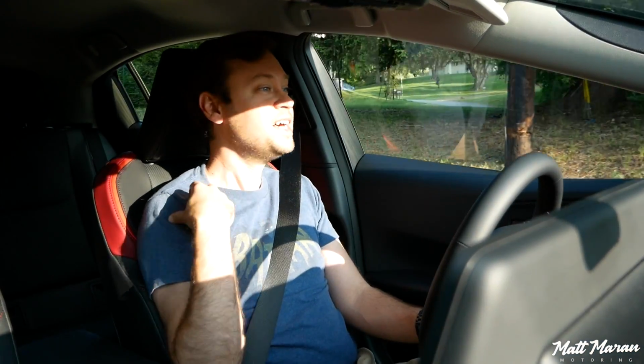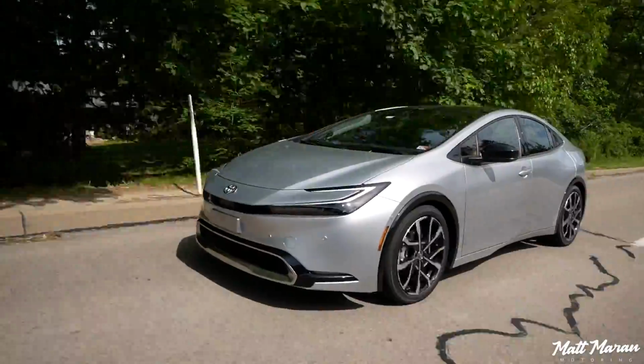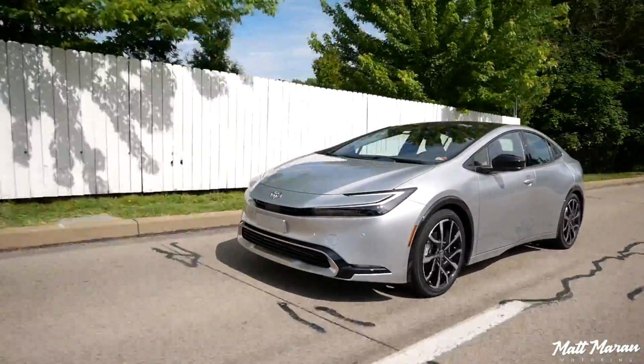As an enthusiast who loves fast cars, I really love my week here with the Prius Prime. And while the gas engine can get a little noisy whenever you are really on it, whenever it's just running in the background to keep the vehicle going, even with the depleted battery, in hybrid mode a lot of times it will just be kind of idling and keeping you going that way.